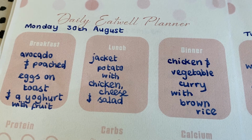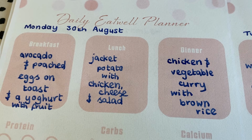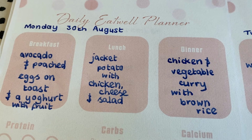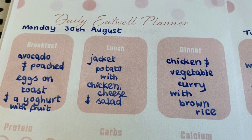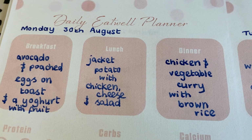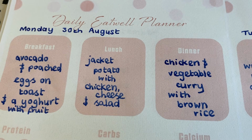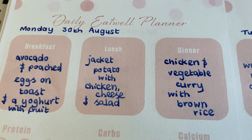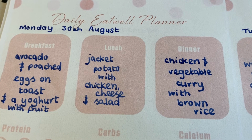So I've got my calcium as well, and then fruit. So I'll have had a couple of portions of my 5 a day with that meal. And then for lunch I'm having a jacket potato with chicken, so again protein, cheese for calcium, and a load of salad. And for dinner I'm having chicken and vegetable curry, so I've got my protein and my vegetables, and I'm serving it with brown rice.